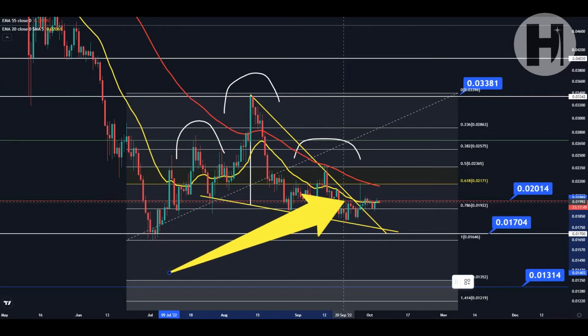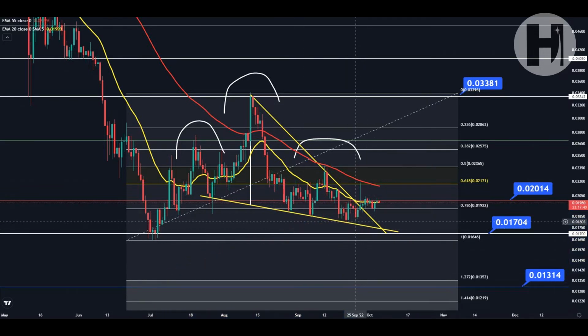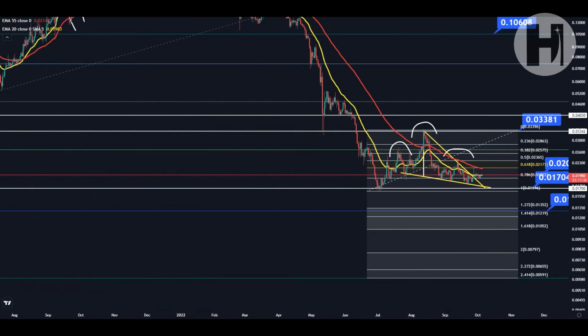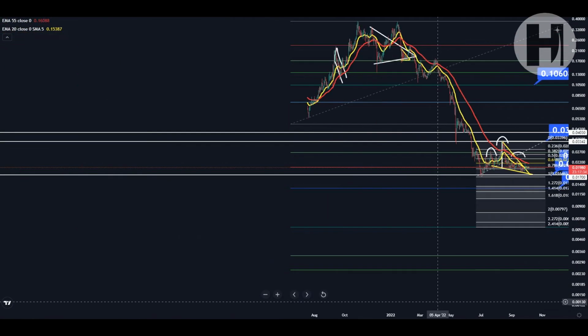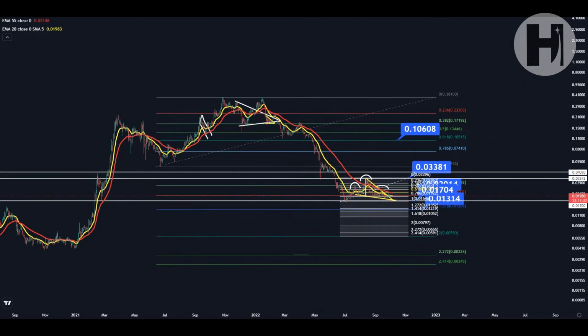So you really want to be exposed to the markets in some way at all times. Obviously, never go all in, but I would suggest just buying up the coins at these lower prices. So if I start zooming out here, you can see that we have a second larger Fibonacci retracement, okay?